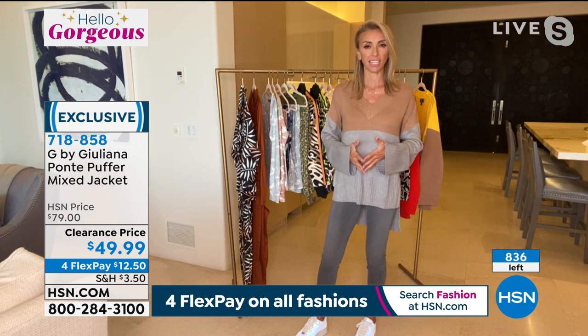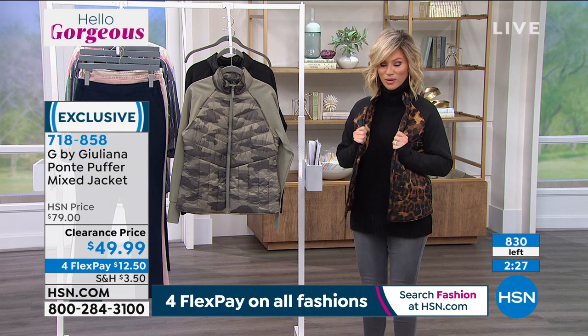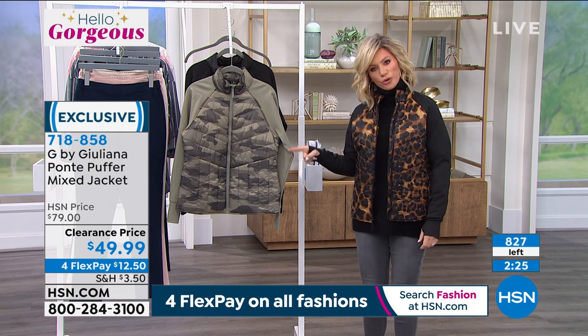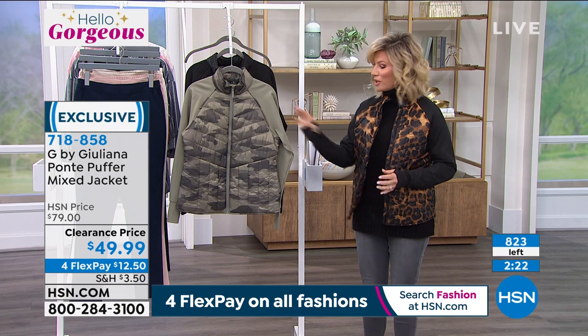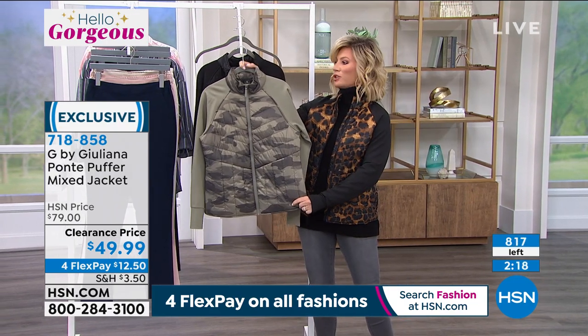I totally agree. We have almost 500 of you ordering. That leaves us 300 left between extra extra small all the way through 3X. And yes, it's machine washable. The camo looks great with a lot of indigo. This looks great with chambray.